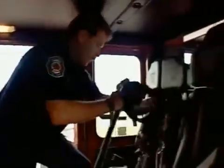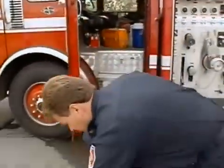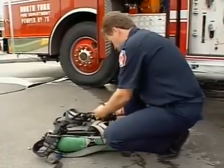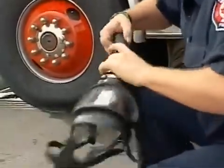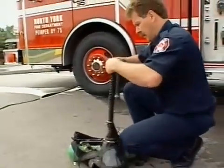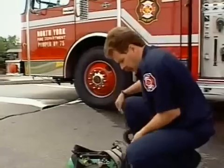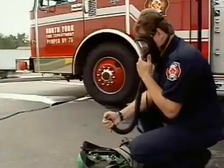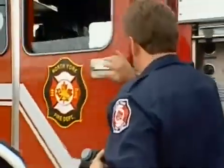Hey, there's Mark. He's going to check the oxygen tank and mask. The firemen wear these tanks on their backs when they go inside a burning building. It helps them breathe when they're in a room filled with smoke. It's very important that the hose has no leaks. Yep, everything seems fine.